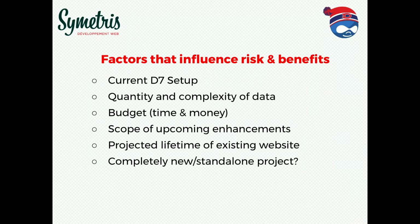Obviously, budget is an important factor. Migrating to Drupal 8 is obviously going to be, in the short run, more costly and time-consuming than just kind of upgrading your Drupal 7 and maintaining it. But you have to see it as an investment. And I'm going to talk about it a bit later on, but your kind of milestones in the coming months and years are going to impact when you should be making that investment of migrating over or not.